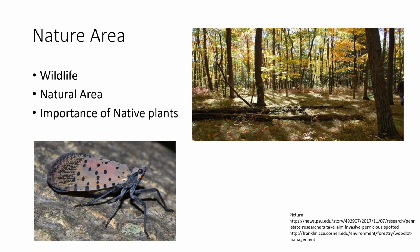Another interesting thing about the Japanese barberry is ticks, like the little bad bugs that can give you Lyme disease. They love barberry because it provides cover for them, mostly because that's where the mice that carry the ticks live. So barberries are good to get rid of, because not only are they non-native, but getting rid of them also prevents the ticks from going there too. So that's hitting two birds with one stone, which is great.